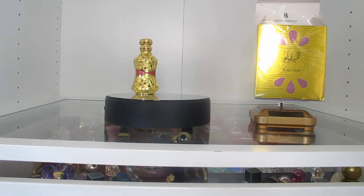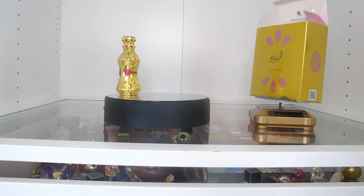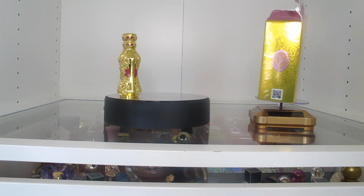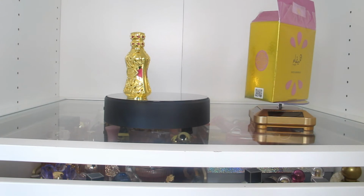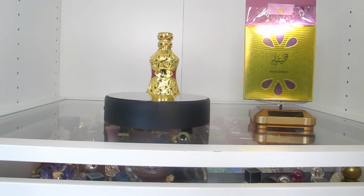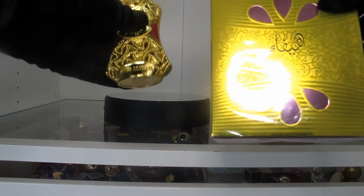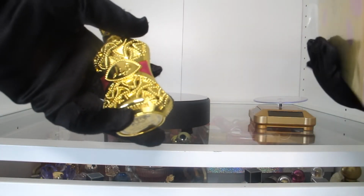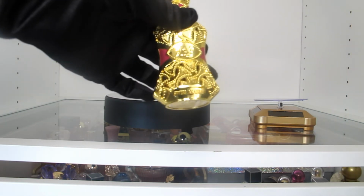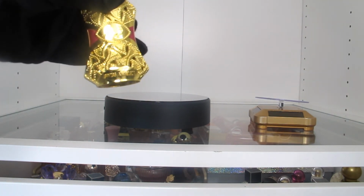If you'd like a more in-depth review on all of my Swiss Arabian fragrances, I think in total I have 4 of them. I'm a big fan. Please let me know, and I'll be happy to do that. They're all very high quality, very well packaged, they ship very fast, and yeah, there's really nothing to complain about. Again, this is Hayfa by Swiss Arabian, and I got the size 15 milliliters. That's what this is, and this will last you for a long time too, because 1-2 drops will last you many hours.